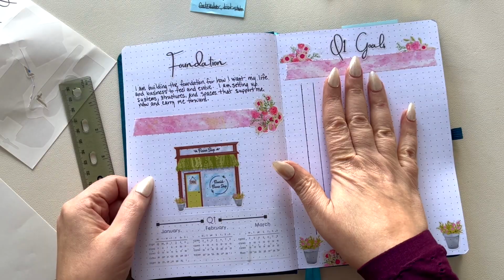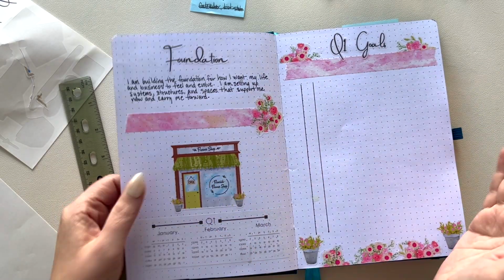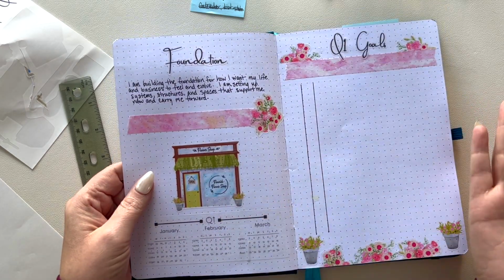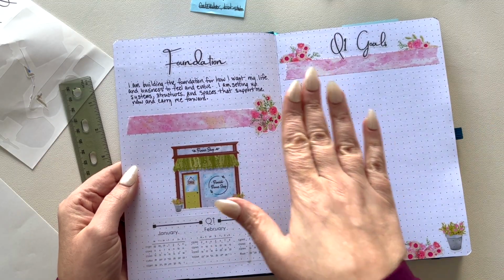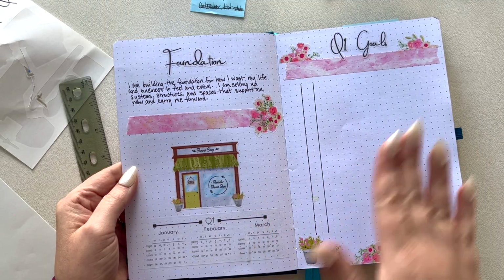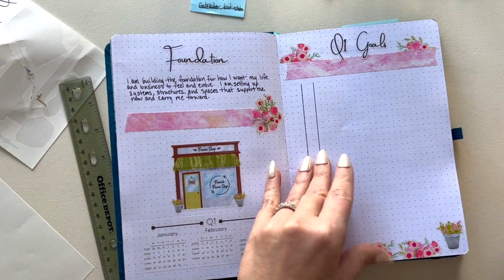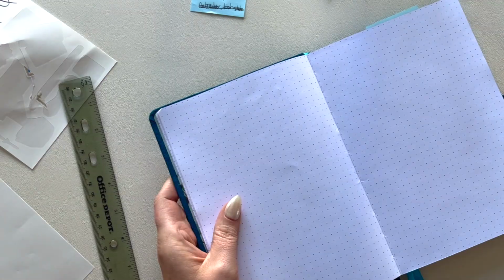I changed this back to Q1. This will be a Q1 goals page. Maybe I'll do a tip in or something for a running list. We'll see. I don't know. We'll come back to that idea, I guess. So I've got my word of the quarter. I've got my calendar for Q1. I have my page for the running list of Q1 goals. So now it's time to create the pages for the individual goals themselves.